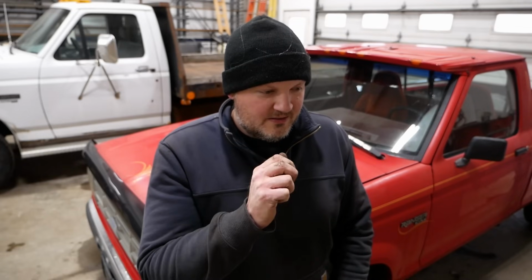The other question is why we lost spark after we replaced that DIS module. So the battery was dead. I hooked up the jump pack. Cranked it, it started right up, and it ran for a few seconds and then it died. And you can see in the video, the jump pack falls over, and I think maybe the cable pulled off or something like that.